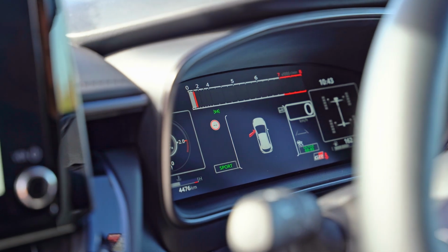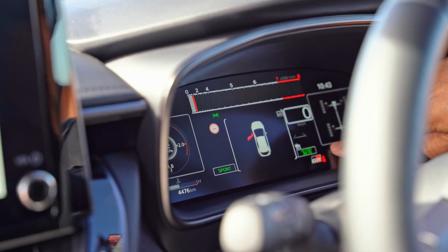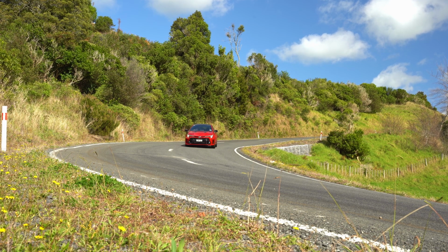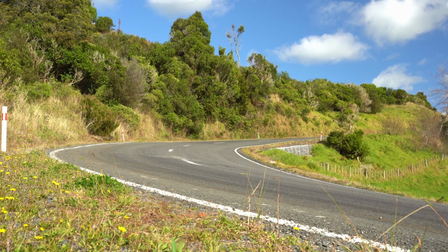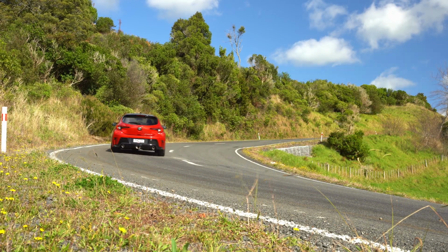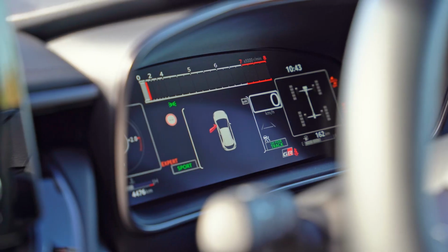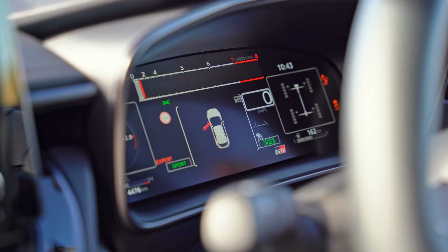Also, you can play around with the setup of the drivetrain, so you can have 30 to the front, 70 to the rear, or normal is 60-40, and when you're in track mode, that's a 50-50 setup. That's about all you can play with. I suppose you can turn everything off, if you are, as it says, an expert.